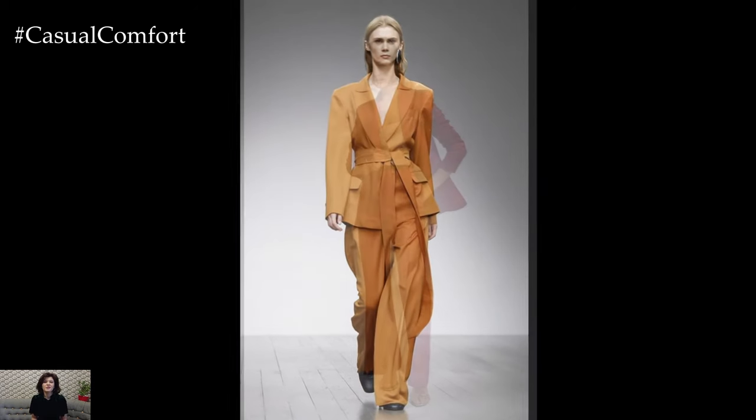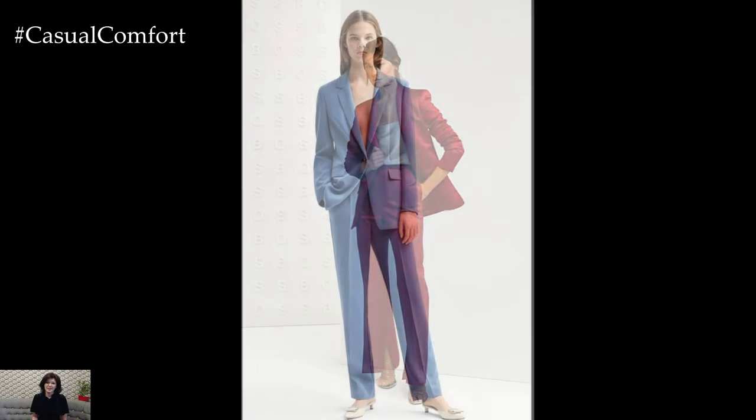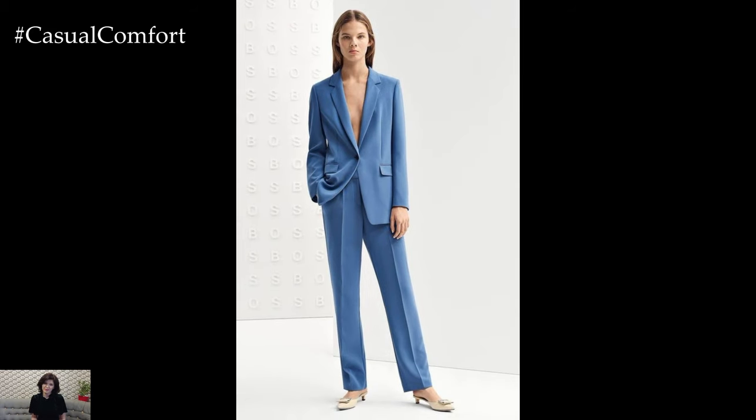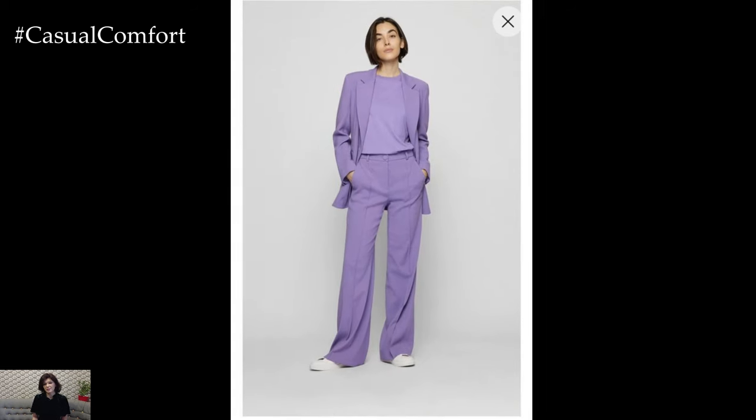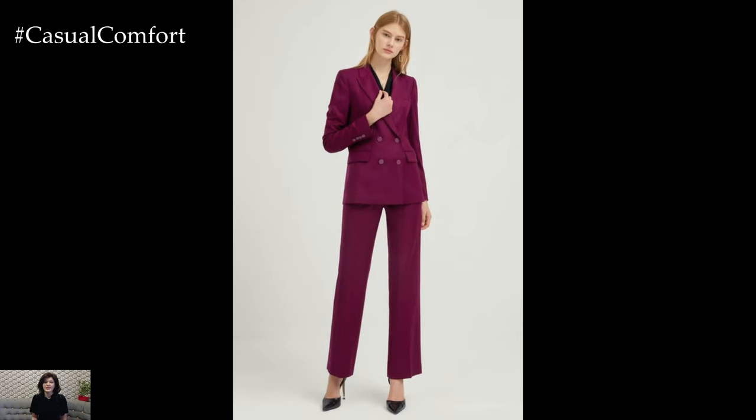In conclusion, colored trouser suits are a versatile and fashion-forward wardrobe staple that allows for endless creativity and expression. Whether dressed up for the office or special occasions, or dressed down for casual outings, these vibrant suits offer a refreshing and stylish alternative to traditional monochromatic ensembles, allowing you to make a bold statement with confidence and flair.